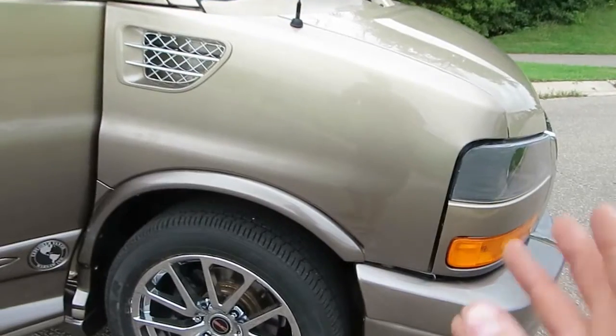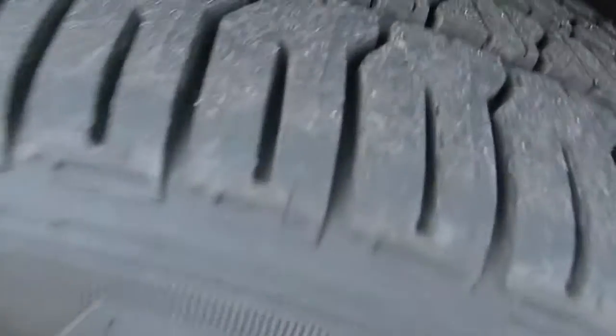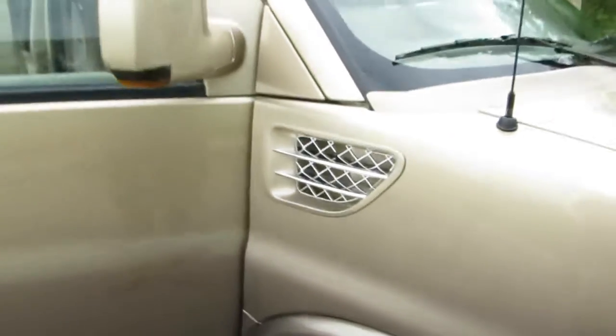It has been aligned. It runs and drives true and straight. Of course, the tire tread's perfect. Only about 14,000 miles on this Savana.